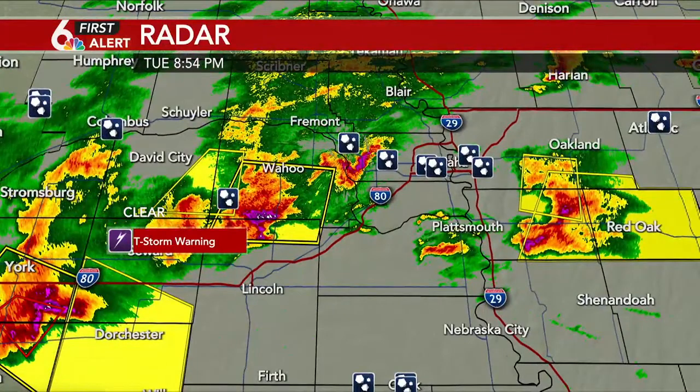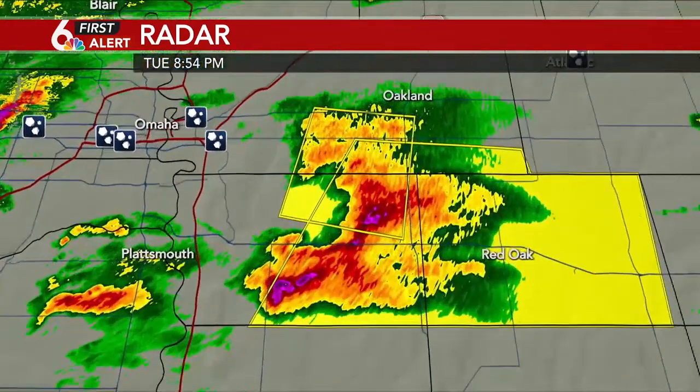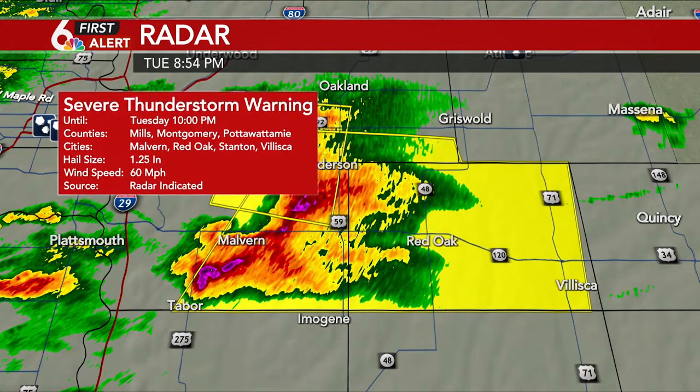We did have a new severe thunderstorm warning. This is going to be for the Red Oak area. Let's see, southern Pottawattamie County into Mills County and Montgomery County. New severe thunderstorm warning is now in effect until 10 p.m. So this is areas from Henderson over to Red Oak.